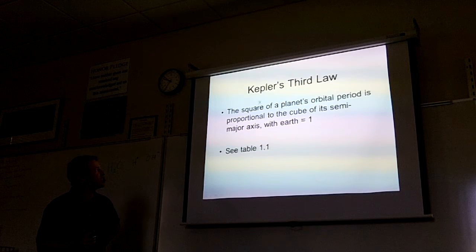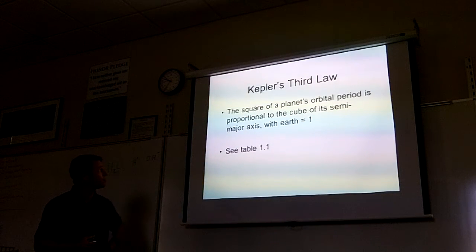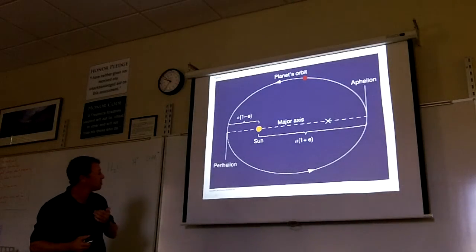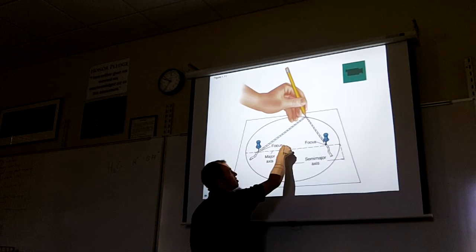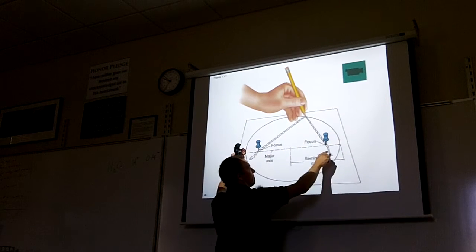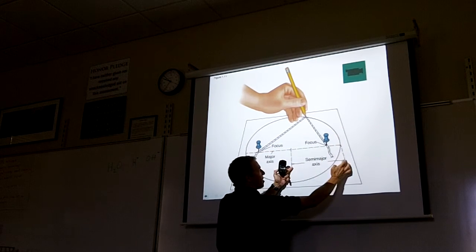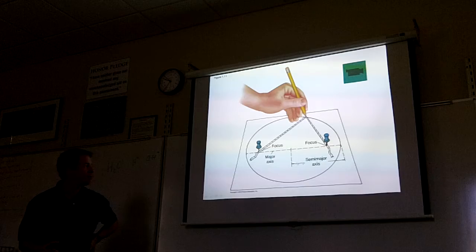So what Kepler's saying is the square of a planet's orbital period. If you square how long it takes to go around the Sun once, it's equal to the cube of the semi-major axis. Let's see what the semi-major axis is. The semi-major axis is the distance from the center of the ellipse to the edge of the ellipse along the longest line you can make in the ellipse. So if you take this ellipse, which is a flattened circle, and you go along its longest line, the semi-major axis is from the middle to the edge. We call that the semi-major axis.